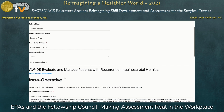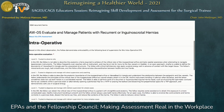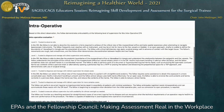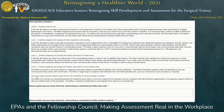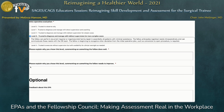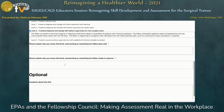You do your own self-assessment, make sure the data is correct on the top. And then here, this is where the observable behaviors for each level are. So it's really easy. You don't have to go back and look back and forth. You just say, which paragraph describes what I felt I did? And this is, let's say, the middle of my fellowship, I'm like, yeah, this is level 3. Then you fill out what I did well, what I can improve on, and then optional feedback.